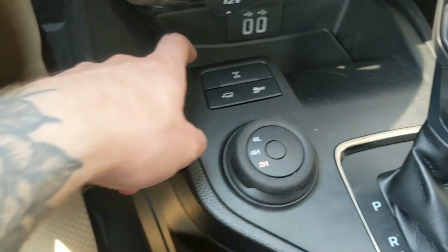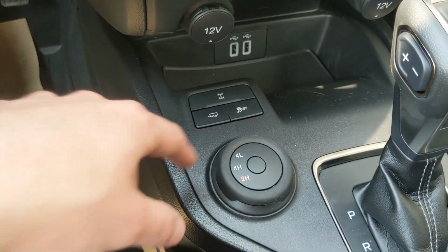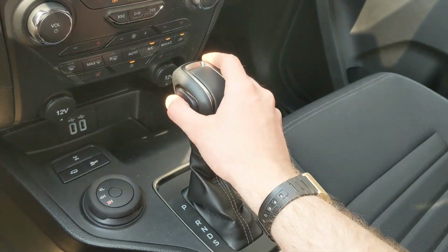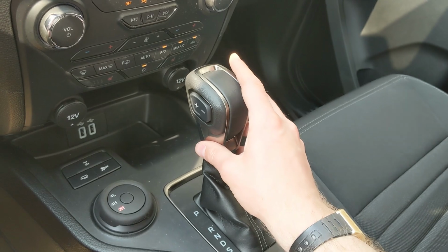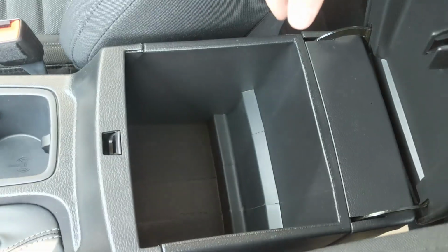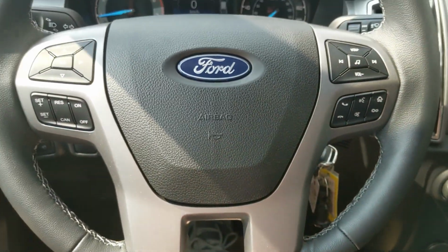Then you have some other controls here such as your locking rear differential, tow haul mode, and traction control shutoff. You've got your 4x4 shifter, and then your main shifter with select shift on the side so you can manually shift through your gears, parking brake, two cup holders, and your center compartment and armrest with plenty of room inside. But that should cover our look at the interior.